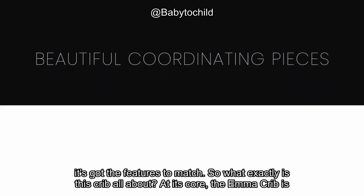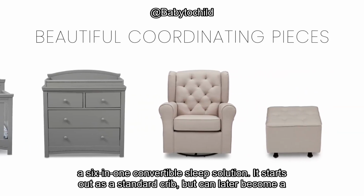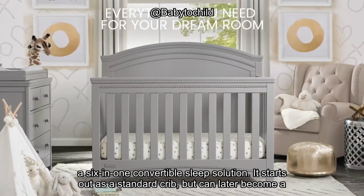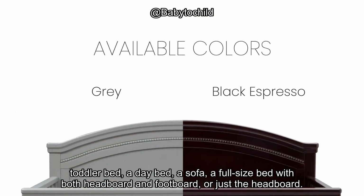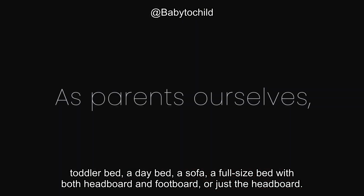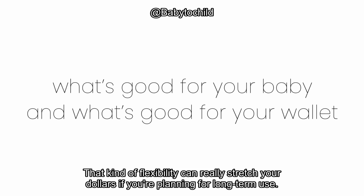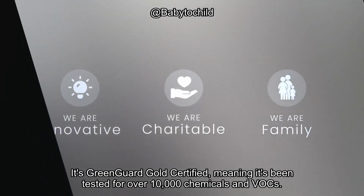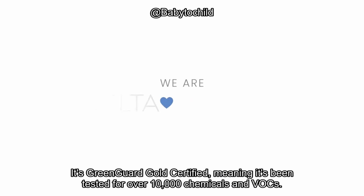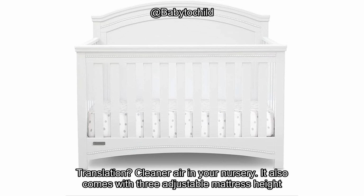At its core, the Emma crib is a 6-in-1 convertible sleep solution. It starts out as a standard crib, but can later become a toddler bed, a day bed, a sofa, a full-size bed with both headboard and footboard, or just the headboard. That kind of flexibility can really stretch your dollars if you're planning for long-term use. It's Greenguard Gold Certified, meaning it's been tested for over 10,000 chemicals and VOCs. Translation? Cleaner air in your nursery.